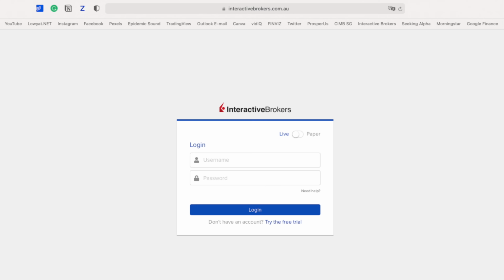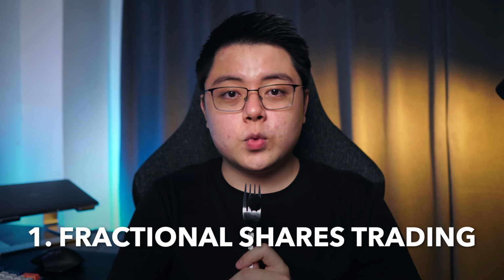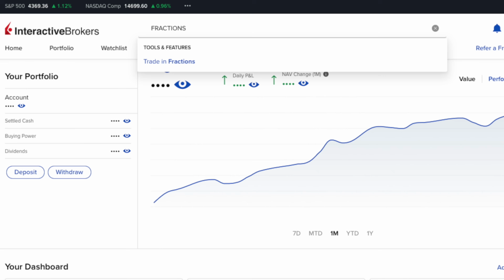Okay, moving on. Once you got your account approved and funded, you can now start logging into your Interactive Brokers account because you will want to request for a few trading permissions. The first one will be fractional shares trading. At the top search bar, just type fractions, then select the option of trade in fractions.